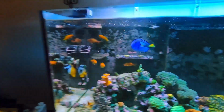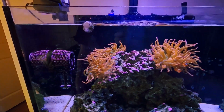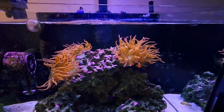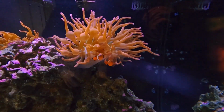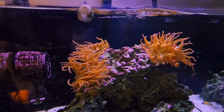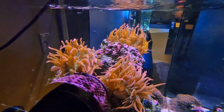Let's take a quick look over here at the Innovative Marine tank, the 40 gallon. This is my anemone tank. This thing has been booming. I really haven't done anything with this, so I'm not sure why everything's looking so good. But I love this tank. These anemones have gotten so much bigger in the past couple of weeks. And like I said, I really haven't made any changes.